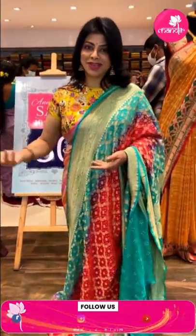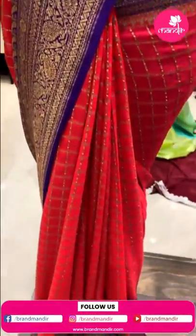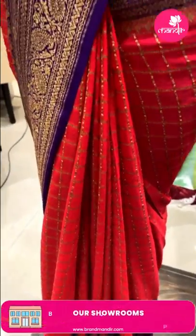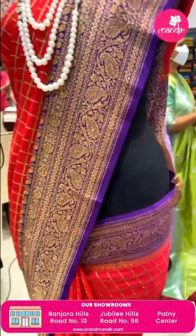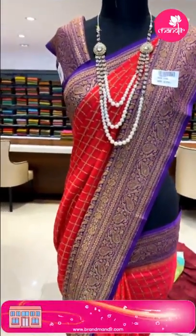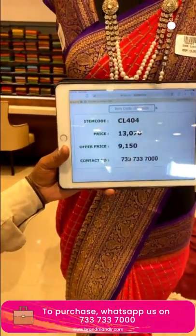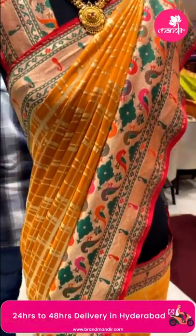Let's move to the mannequin sarees and its prices. Lovely red and purple checks wala sari, Banarasi Georgette. Beautiful border with paisleys, floral vines, contrast border. Pallu is contrast with paisleys and jalvi, and the blouse is contrast plain with border. And the pricing and details is 9,150 offer price. CL404 is the code.